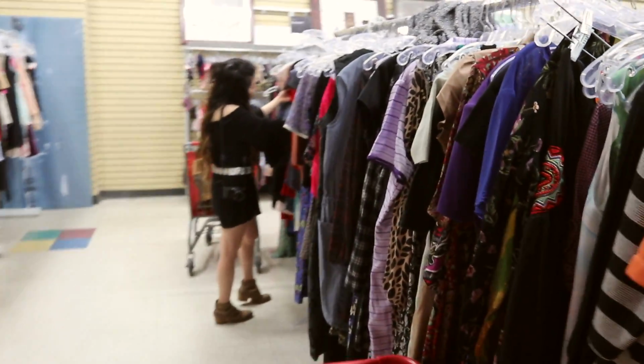So we have come to the dress section. That's where we're gonna start. This is the back of the store. I feel like it's a little bit more calm. I feel like we should start here.